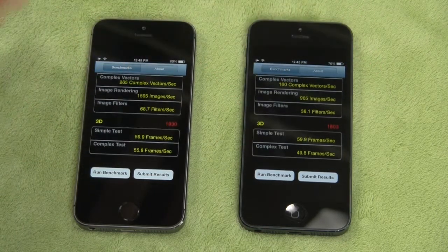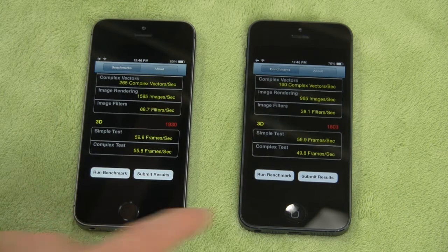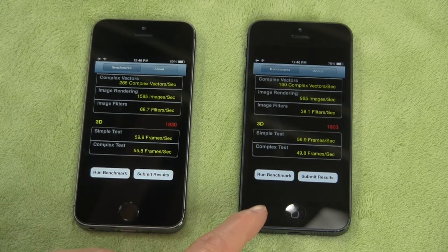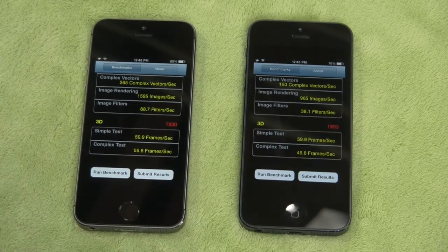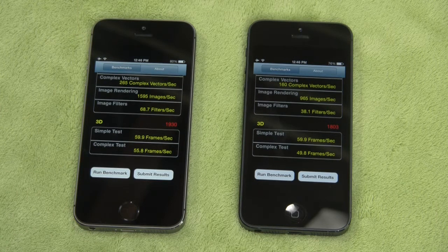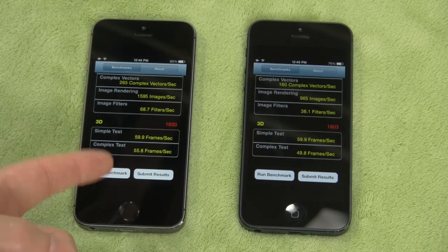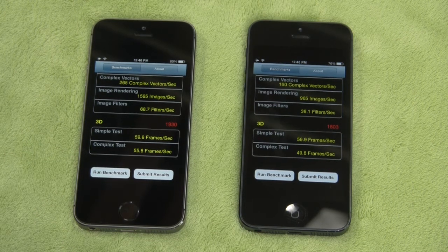And then if we go to 3D, our final number, you'll notice that the 3D performance on the 5S is not drastically improved, literally less than a 100 mark score faster than the 5. So I'm very curious as I play games and get into it, how these two fare, because this one's literally reporting just a little bit faster in 3D graphics, but vastly faster in 2D graphics.